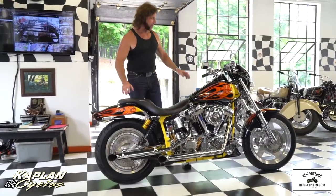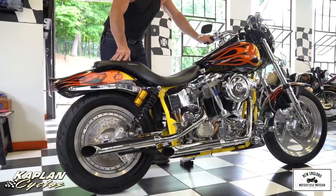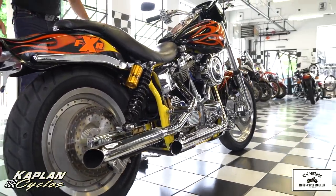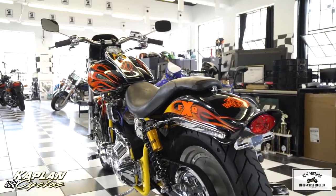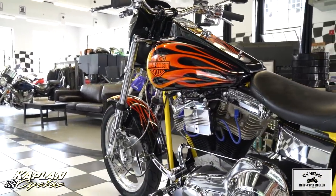Hi, this is Kaplan, and this is my all-time favorite motorcycle, the Harley Davidson FXR. Bought my first one in 1990. I've built dozens and dozens of these. If you look on our YouTube channel, you'll see some of the most kick-ass FXRs ever. And I believe this one takes the cake as the highest end one we've done yet. This one's a complete frame-up build.